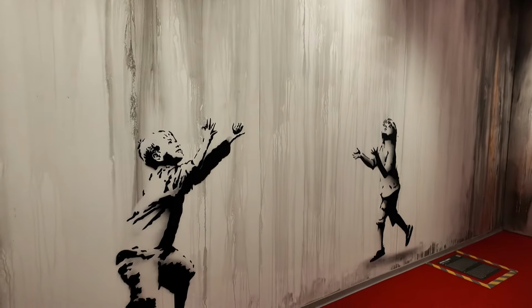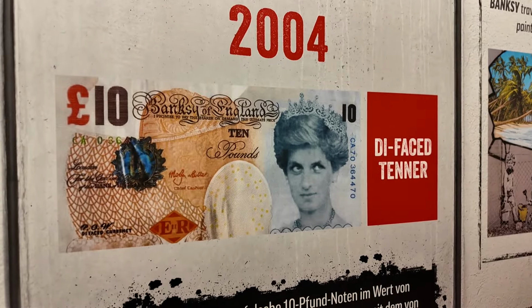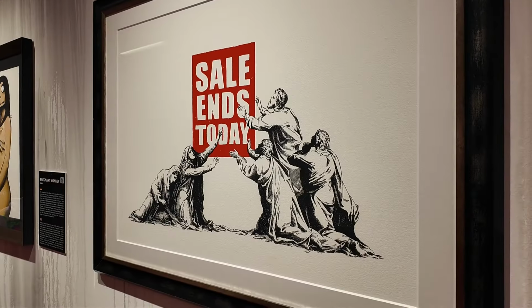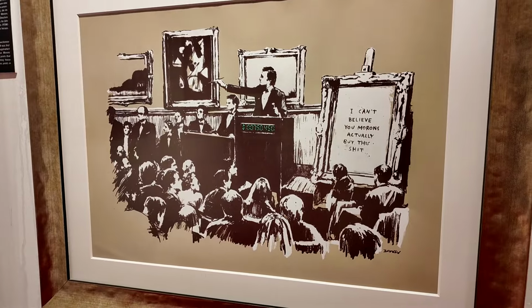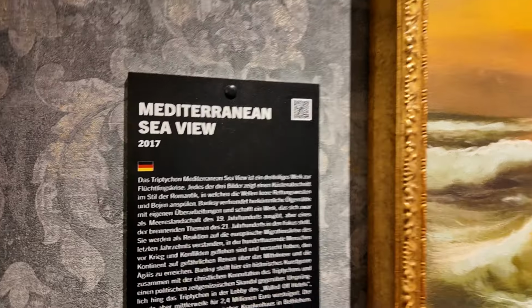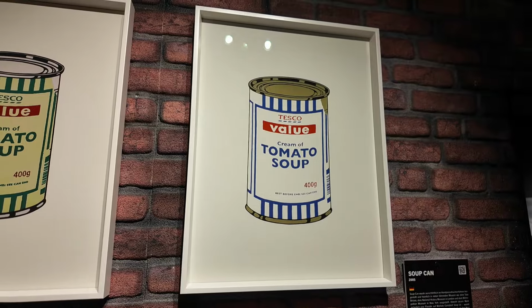So this unofficial exhibition cost €22 in terms of entry fee per adult. And I'm going to have to say, I really enjoyed it. It was well worth it. Compared to the Brandhorst Museum, which we visited later on, I'm going to have to say, I've got a new appreciation for Banksy after watching all of this.